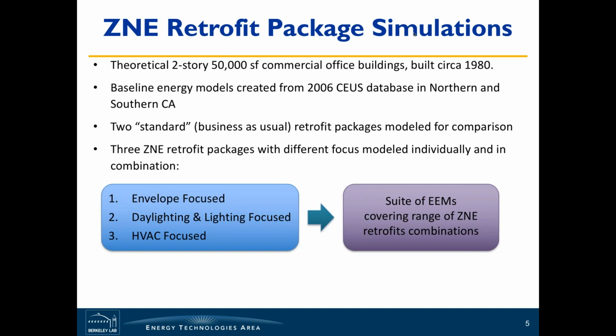So what the most efficient HVAC unit might need to be in order for them to get to ZNE potentially. So the idea here is just to create a suite of energy efficiency measures that could allow a specific building to cover a range of different combinations. So I'm going to be presenting the results of these first 3 initial combinations of retrofit packages, and just recognizing again that these are not meant to be necessarily the use cases for a specific building, but they are providing us the building block to provide the measures that a building could then pick and choose from.